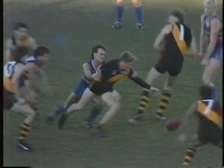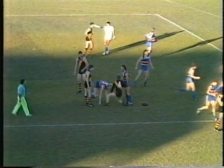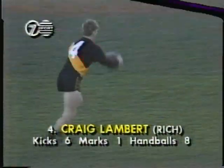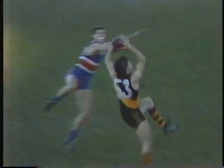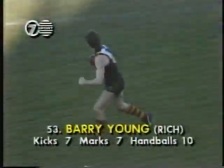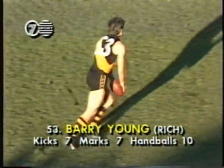Wind over the top. Lambert held almost before he had it. It's going to be a free kick. It's going Richmond's way. The indication was too high. Lambert goes for distance and gets plenty. They contest about 30 metres out. Delray got it down to Eppelston. The clearing kick back to centre wing. Young, strong mark. Eyes only for the ball. Barry Young, forward of right centre wing.